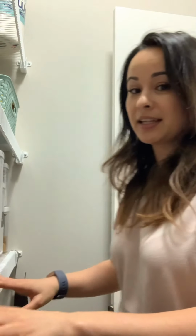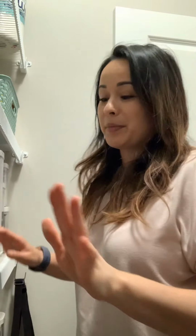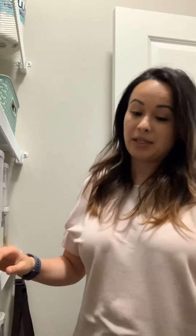Tip number 2 that I have for you is to really think about your prime real estate in your pantry. I know some of us have bigger pantries or smaller pantries, but your main real estate is everything that is easily accessible for you. Me, I'm 5'6", so I'm not super tall, but I'm not super short. The shelving that is right here at my elbow level is prime real estate for me.